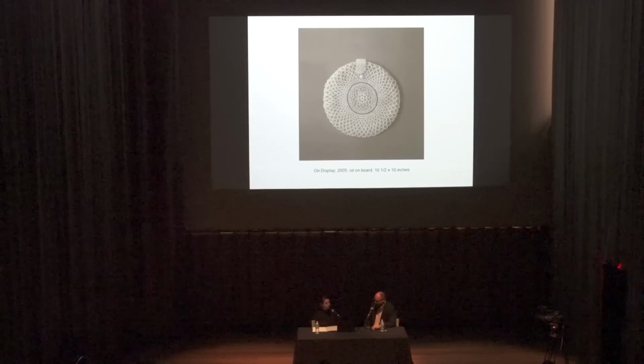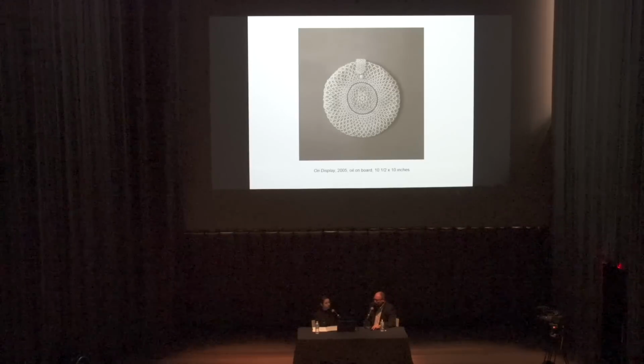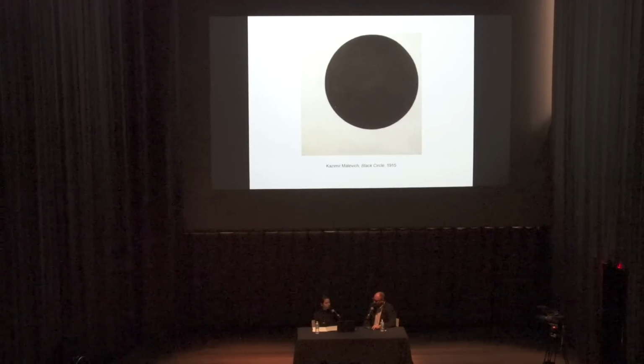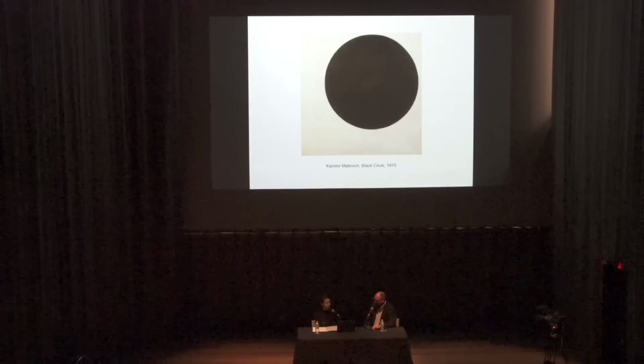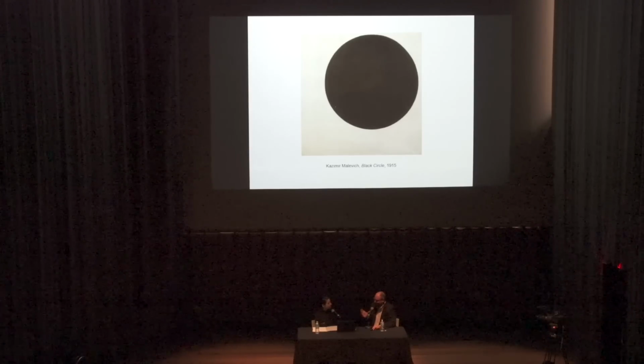Here's another. The adjacency of the form to the edges. And this is one where I saw the purse.